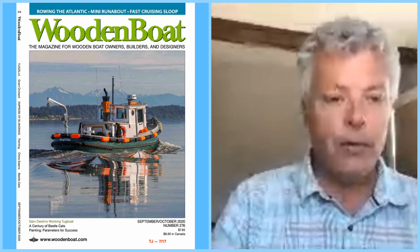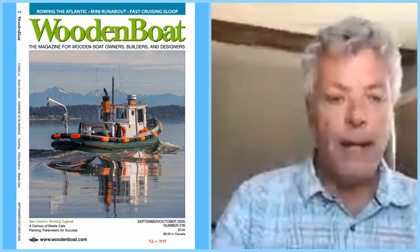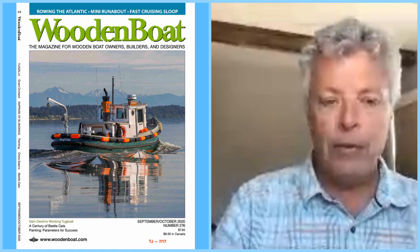On the cover you see here next to me is a new tugboat from Sam Devlin. Sam is a veteran boat builder from Olympia, Washington, and a man who has raised stitch and glue boat building, the method of building from flat sheets of plywood, to really a high art. Look at this shapely tugboat here. Here's another view of it in profile. And Sam is using this little tug to start a sideline business on towing.